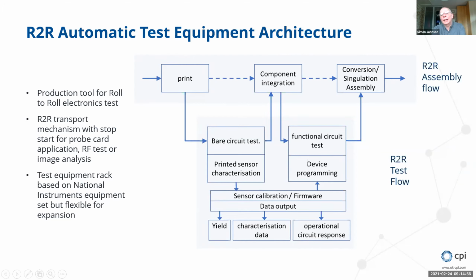The diagram here on the right hand side shows the standard flow for manufacturing of roll-to-roll flexible circuits. You print your conductor circuit, you then assemble components onto it, and most likely you then convert or singulate the final output into the final product.